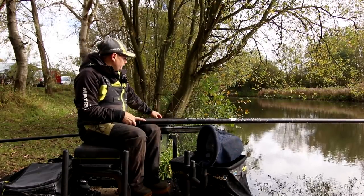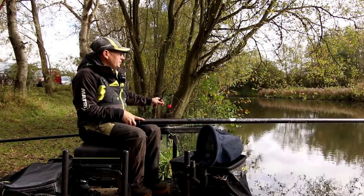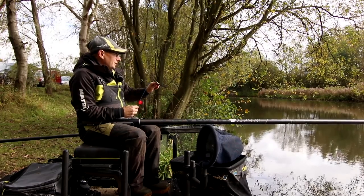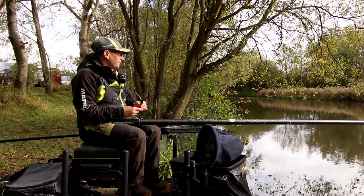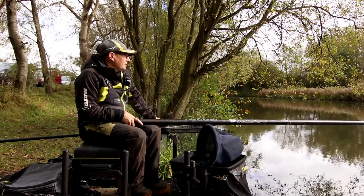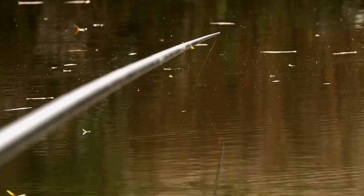Keep lifting and dropping the rig. Quite often if it's on the bottom and you're not catching, you just lift it up, drop it back through the water. Surprising how that can attract the fish just with that hook bait falling through. Whereas if you just sit with it on the bottom waiting, it's not catching anything's attention.